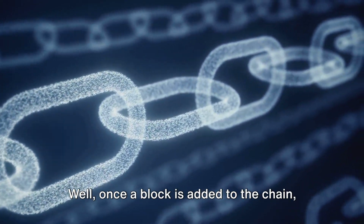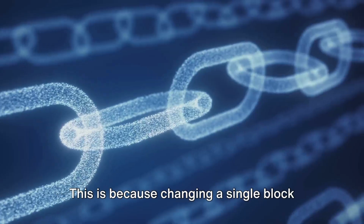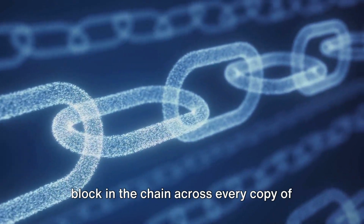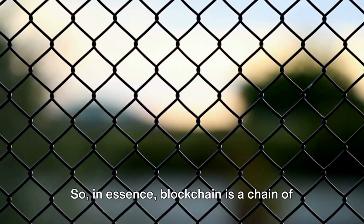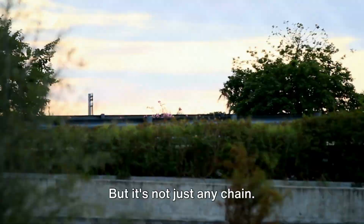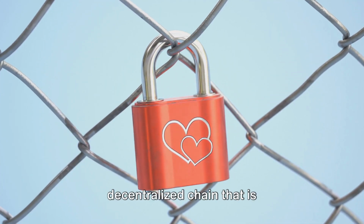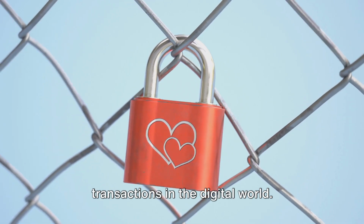Well, once a block is added to the chain, it is virtually impossible to change. This is because changing a single block would require changing every subsequent block in the chain across every copy of the blockchain. So, in essence, blockchain is a chain of digital blocks that contain records of transactions. But it's not just any chain, it's a secure, transparent, and decentralized chain that is revolutionizing the way we conduct transactions in the digital world.